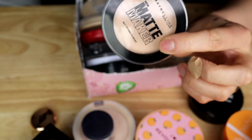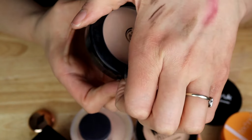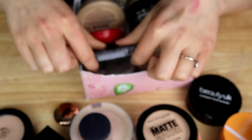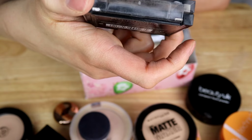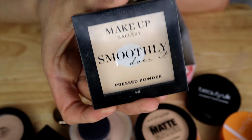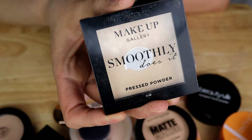Body Shop. This is a matte clay powder in 010. Like this powder. I really like it, so keeping this one. The Makeup Gallery Smoothly Does It Pressed Powder. I'm keeping the shade Translucent and I'm getting rid of the Sand shade. But this one I'm keeping because I really like it. It's super affordable and it's only £1.